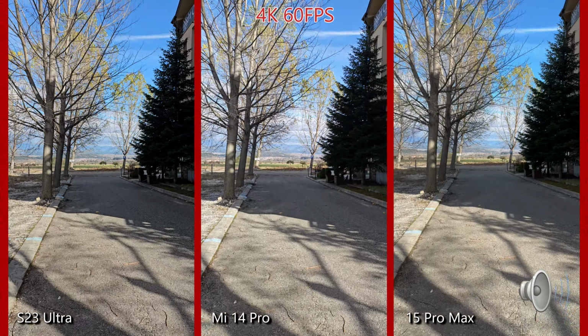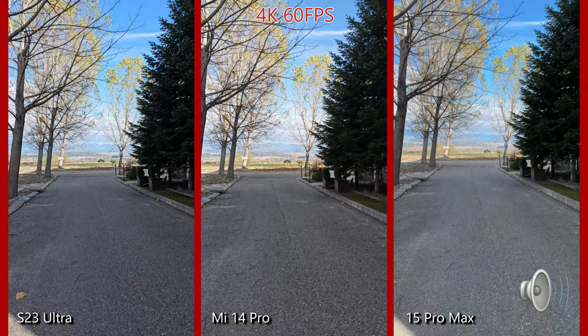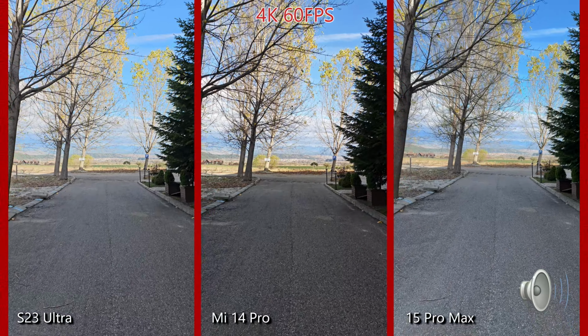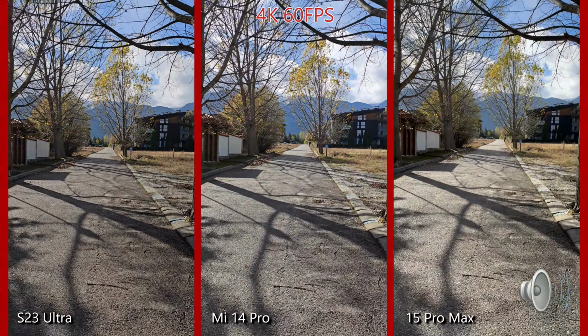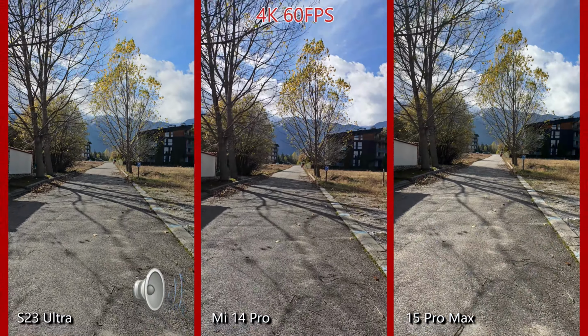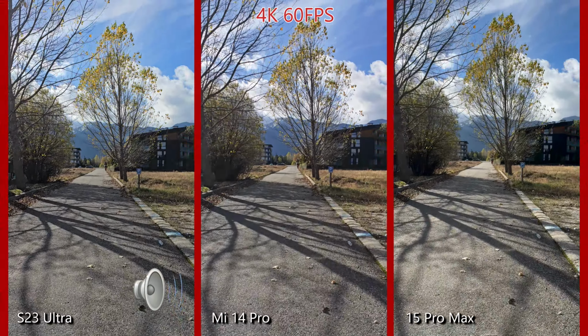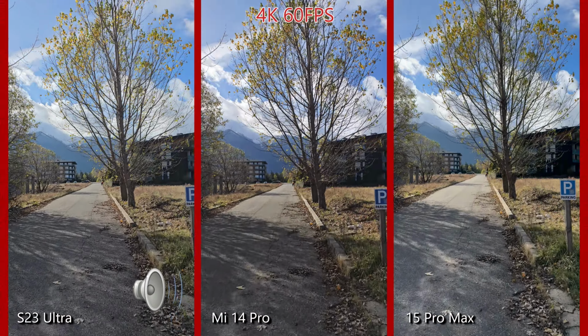Alright guys, I'm now recording 4K 60fps on the three devices. I'm just walking here in the shadows and now I will rotate the devices and go in front of the sun. Alright, let's do this, and of course now I will start running so we can check the stabilization on the three devices when we record 4K 60fps.